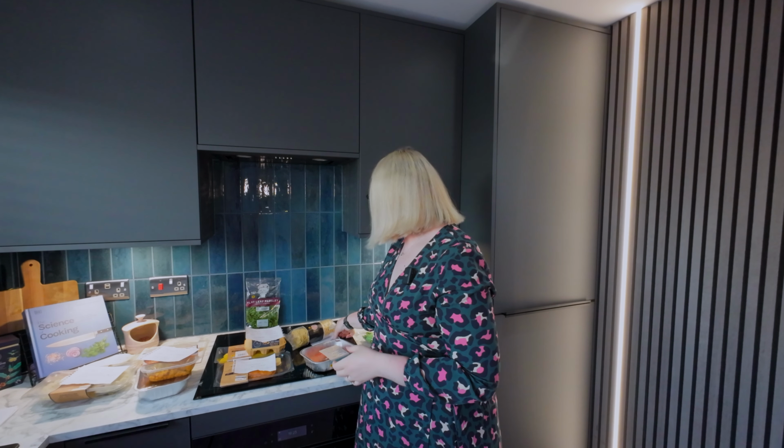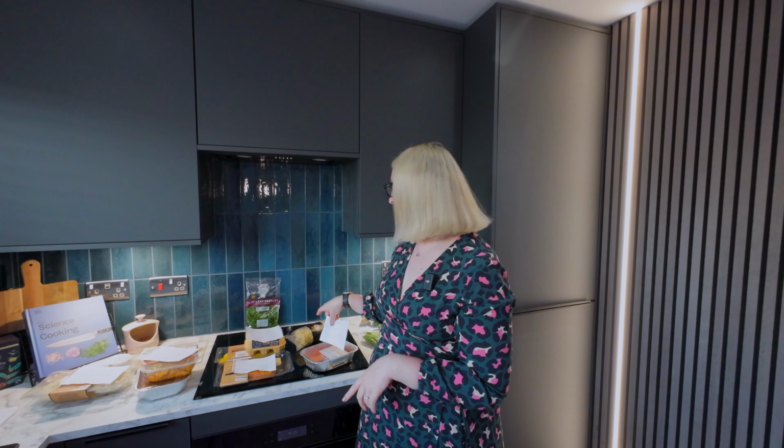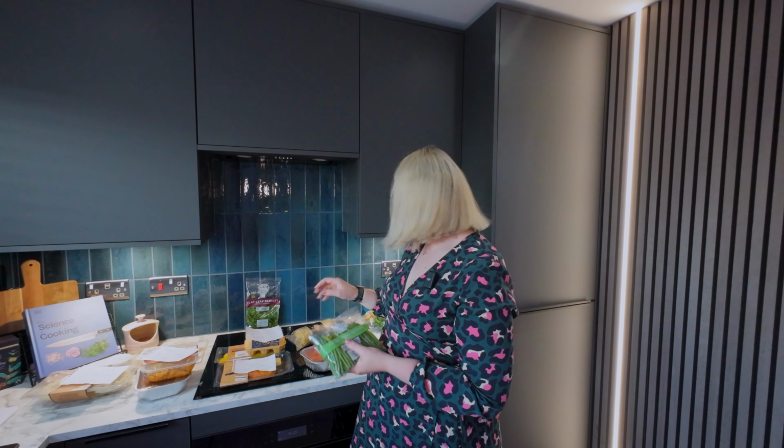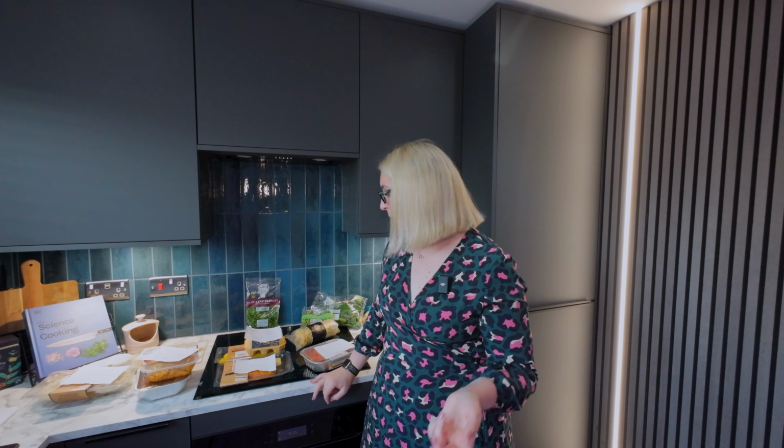So all in all, the salmon with a soya and ginger glaze and a nest of noodles is 416 calories. Now, obviously, we've got some fine beans here. We've obviously got our broccoli. And we've also got some steamed veg, as I said earlier as well. Either way, we're probably going to add something more to that, but it's going to be well under 500 calories.